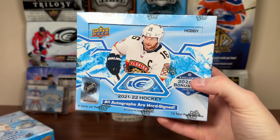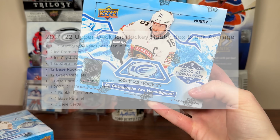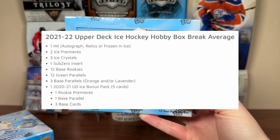We're opening 2 hobby boxes of 2021-22 Upper Deck Ice, featuring 6 cards per pack and 13 total packs per box. Any given box of 21-22 Ice, we should be getting 1 hit, question mark, which could be an autograph, relics, or frozen in ice.